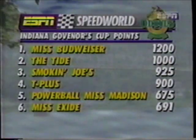Pico's American Dream also withdrew from that heat. Kroger's did not start because of burned wiring in a brand new engine when they tried to start that boat. Here's the way the final field will set up for the winner-take-all finale.